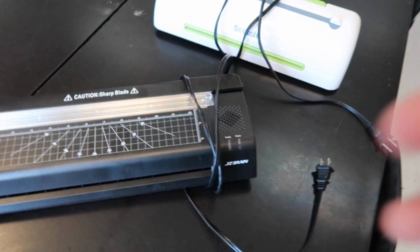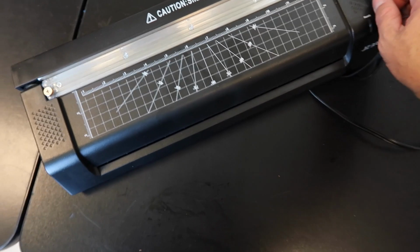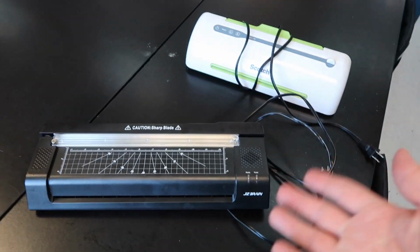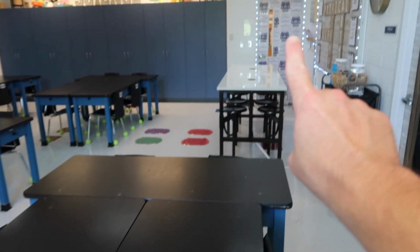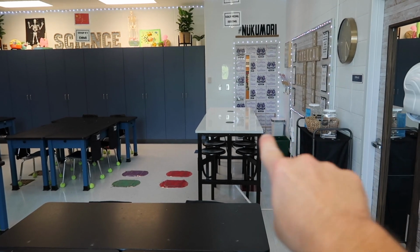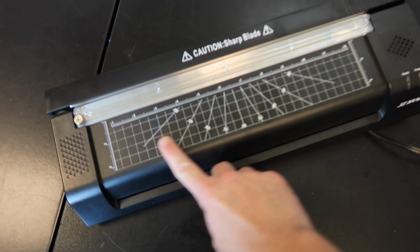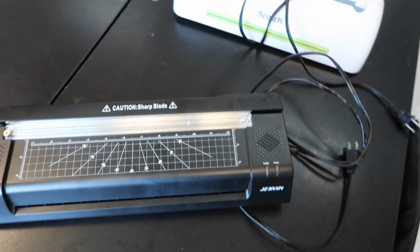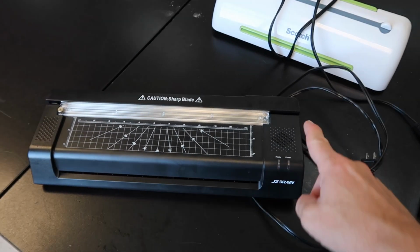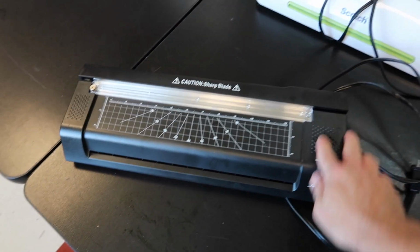Another teacher must-have item for me is a personal laminator. We have a school laminator for posters, but I laminate things to make sure that I can reuse them. Like for instance, my door has these Nukamori signs on it, which is my house for the house system. And I like to make sure that things last and can be reused from year to year. So I have 2 laminators because I'm extra.